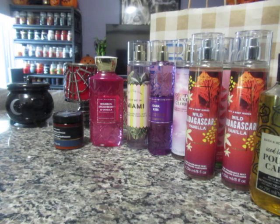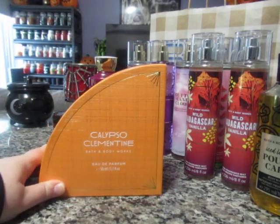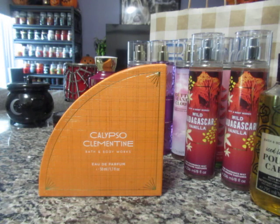And I know this one is now sold out on the Canadian website. So I'm glad I had picked it up on the first day. I was expecting maybe to find it in a small or a mini EDP perfume, but I was not expecting to find this in the full-size perfume at 75% off. So I picked up Calypso Clementine in the full-size perfume.